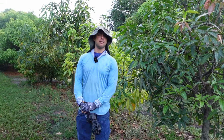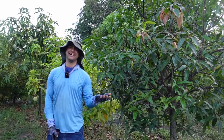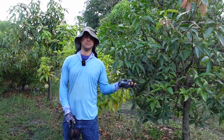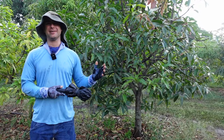So okay, right here is our Kook Lom Krong tree. This is a variety from Thailand. The name could be corrupted. That might not be exactly how it's pronounced or how it should be spelled as translated, but that's how it was spelled when it was sold to us, so we've kept calling it that.